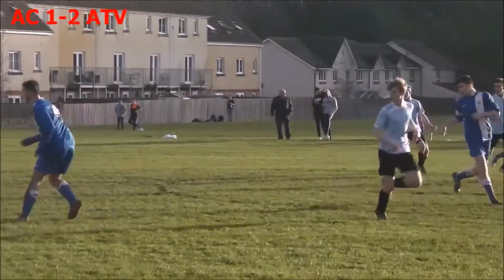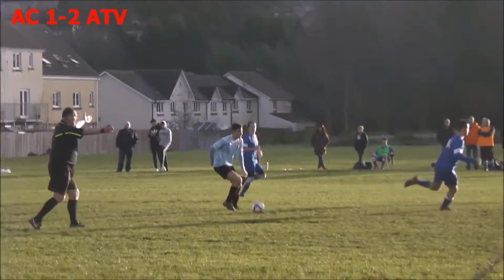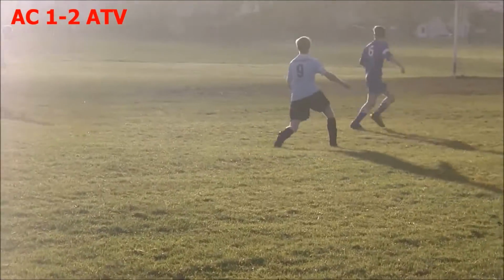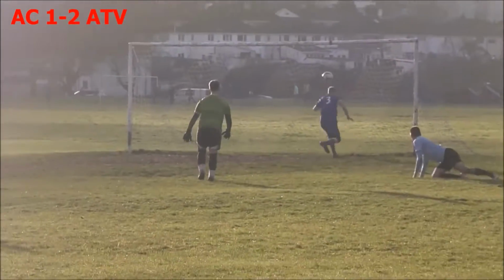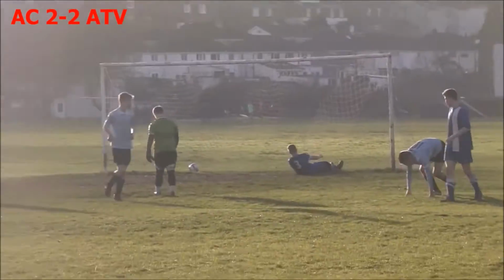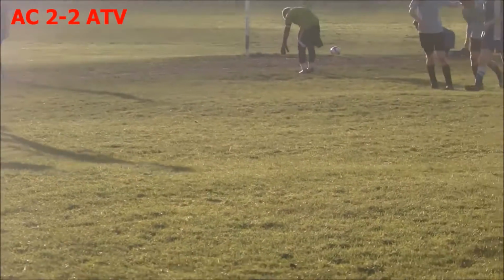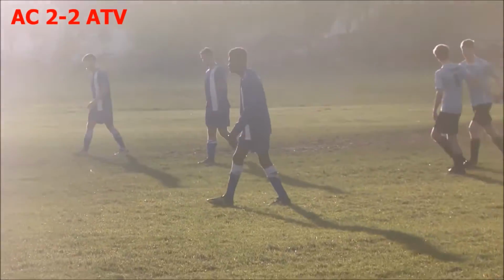Fraser off camera, absolutely clattered, but the ref plays advantage as Finn picks up the ball. Finn pings a lovely ball over the top looking for George, who cushions it over the top in towards Gabe, who dinks it over the goalkeeper, and that's 2-2. AC fighting back and getting on the score sheet again. Great ball by Finn, great ball by George, great finish by Gabe, and credit to the ref for playing advantage.